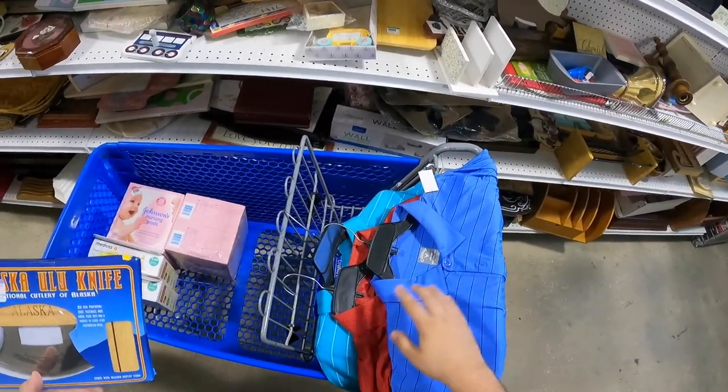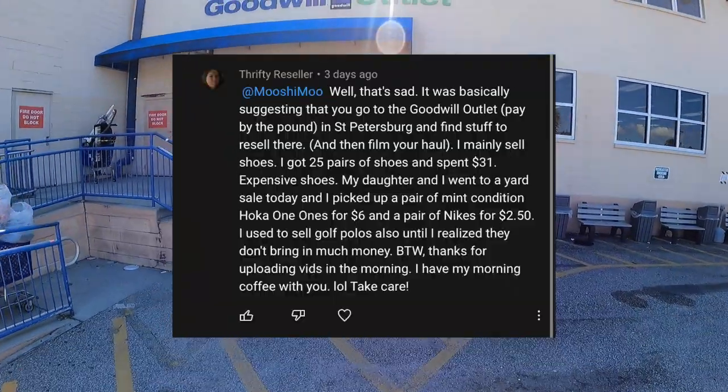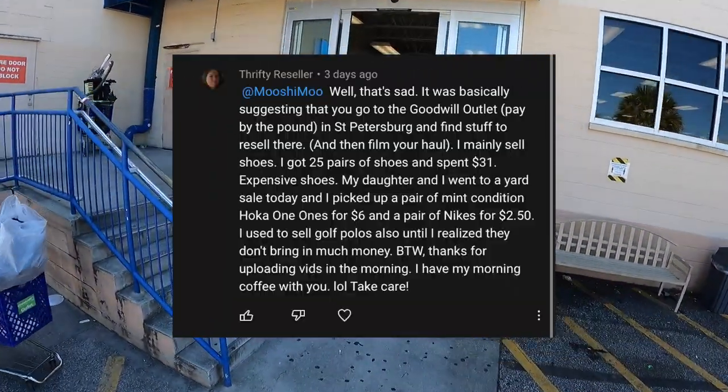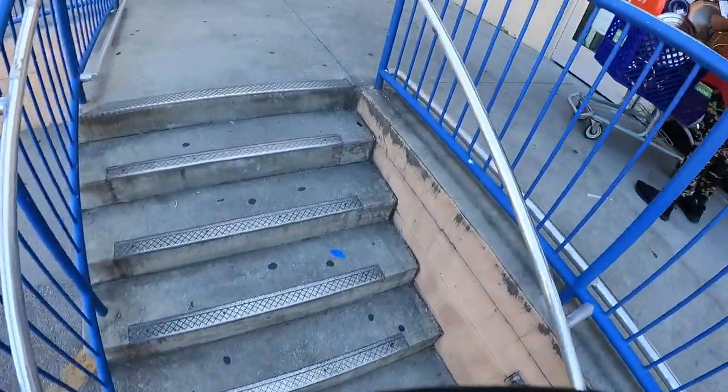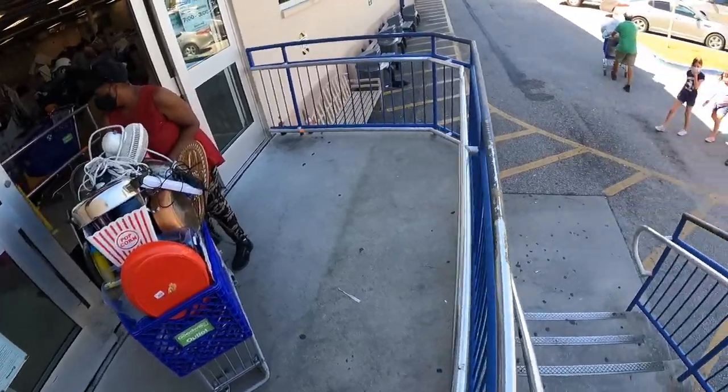This one has a little stains, but they're not like oil or the stuff that's impossible to get off. I forgot who commented it, but I have it saved. Someone told me to go to Goodwill Outlet. I've never been here ever, so we'll see what they got.